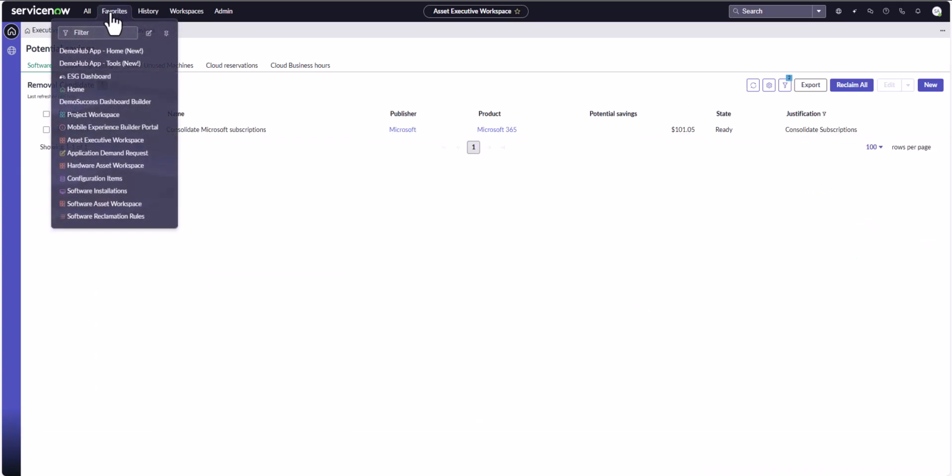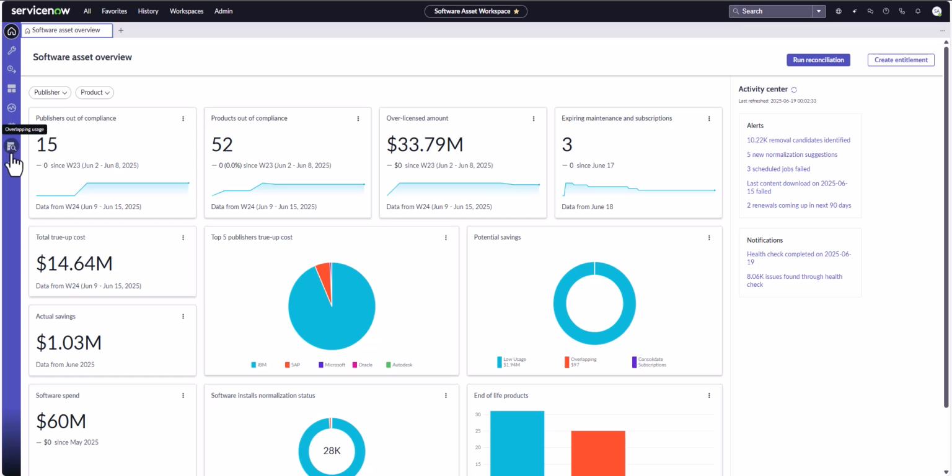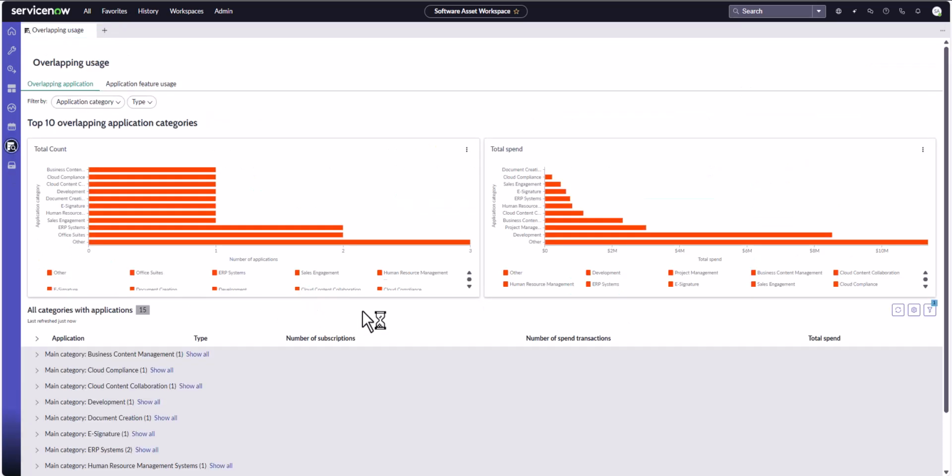So to do that, the asset executive is going to go into the software asset workspace. The executive is going to go into the overlapping usage module on the left. And this module identifies applications that have a number of capabilities that compete with other applications that do similar things. On the right-hand side, you see a similar view, but with cost or total spend overlaid on top of the number of applications within each category.